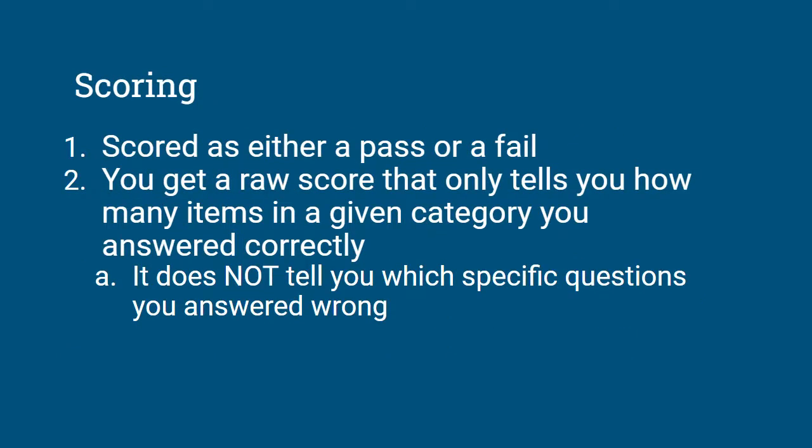Now, scoring, it's scored as either a pass or a fail. You get a raw score that only tells you how many items in a given category you answered correctly, but it doesn't tell you which specific questions you answered wrong, which can be kind of frustrating if you didn't pass and you're going to take it again. Like, let's say you were between B or C, it doesn't let you know, hey, you got it wrong because you answered B instead of C. So that part is a little frustrating, but it does tell you where you can put more of your effort into next time when you're studying.